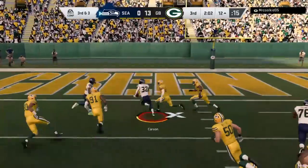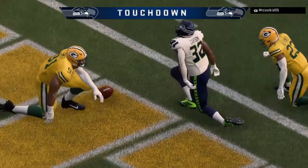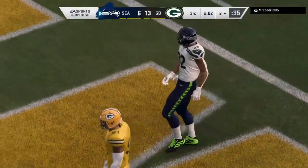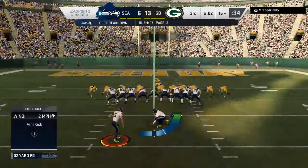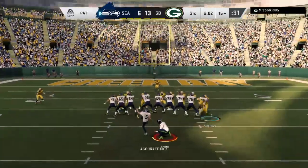Gonna give this time to the tailback, and he is in for the Seattle touchdown. A 12-yard touchdown run as his guys are back within a single score. That's a score you felt they had to have here in the third quarter to get back in this game.